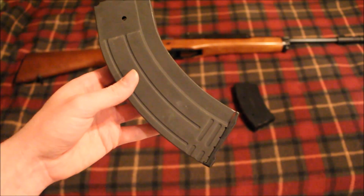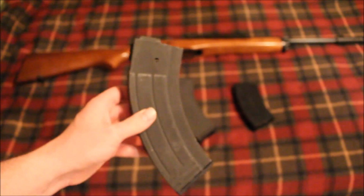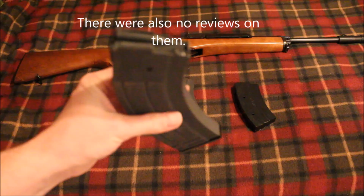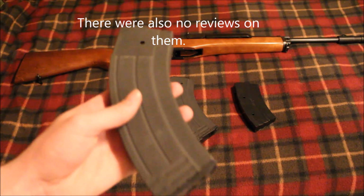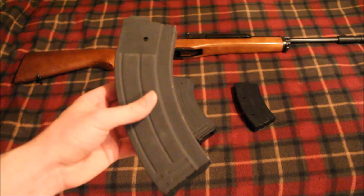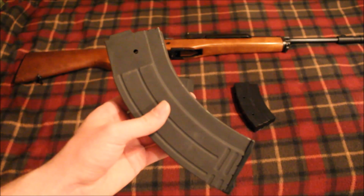In fact, if you look them up, you can't really find very much information at all. There's no YouTube videos until now on KCI Mini 30 magazines. There's only one forum that I've ever come across from like 2012 that even talks about these, and that's kind of the reason why I wanted to give these a shot, was because that forum, again, it was back in 2012, most of the people talking about them actually had good things to say about them.